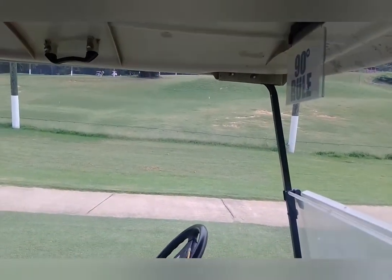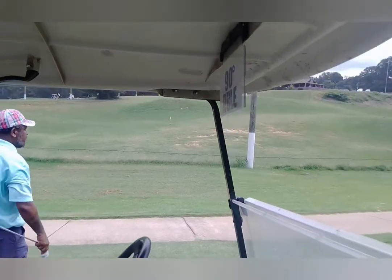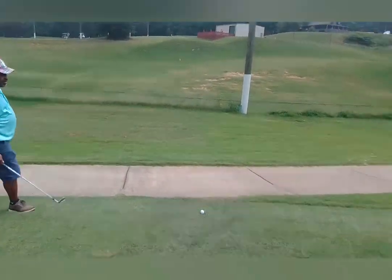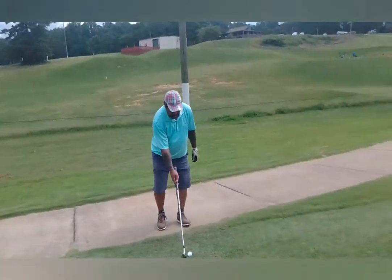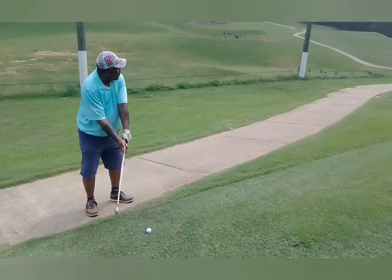I'm just going to take a 9-iron and then just try to get on the flat because I don't want an uphill lie. I may turn it just a little bit. The car path is not bothering me.